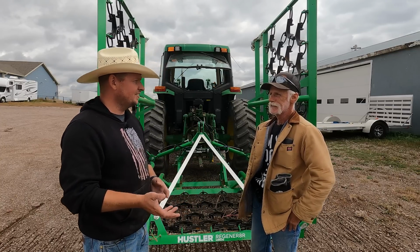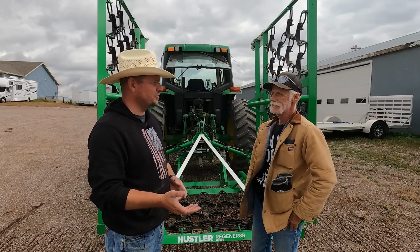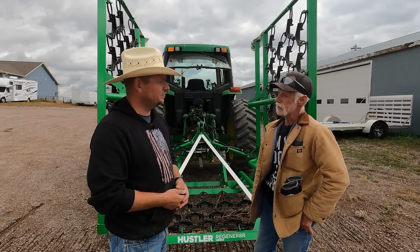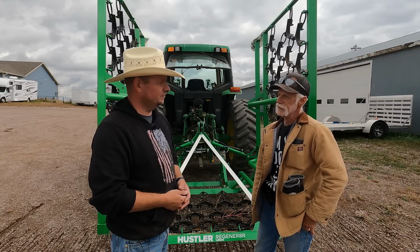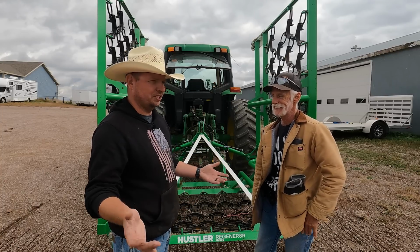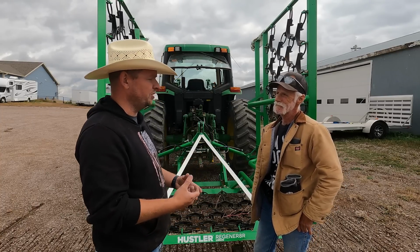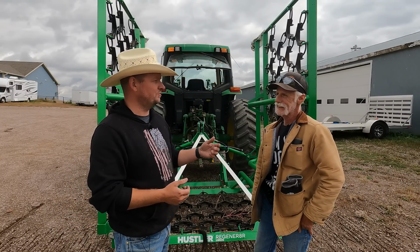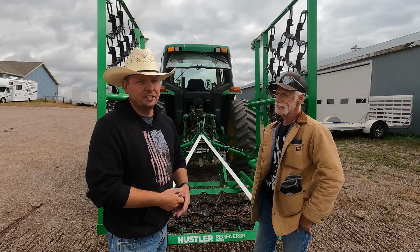For our next test on the Hustler equipment, we don't have a clue. Actually, I don't know what we're going to do. Well, if the weather turns, we may be moving snow with buckets and seeing bucket compared to blade, because we do have a rubber blade from Hustler that we can use to clean out corrals and also move snow with. Maybe that's what's coming next, because we do have snow in the forecast next week right here on the ranch.